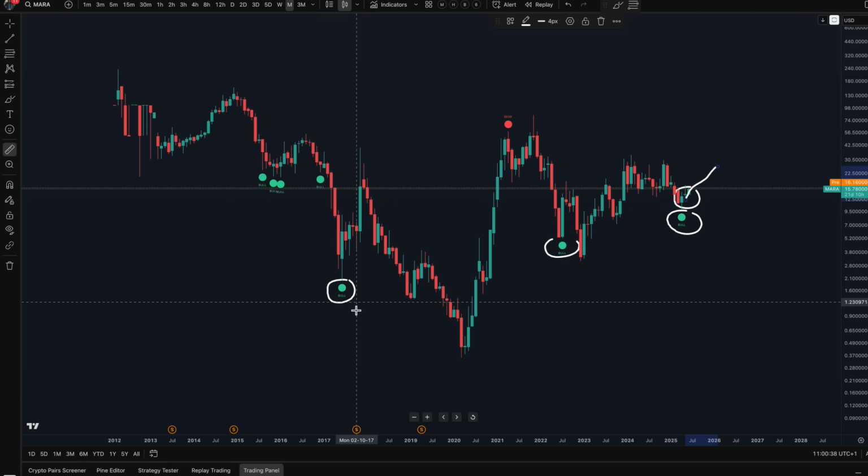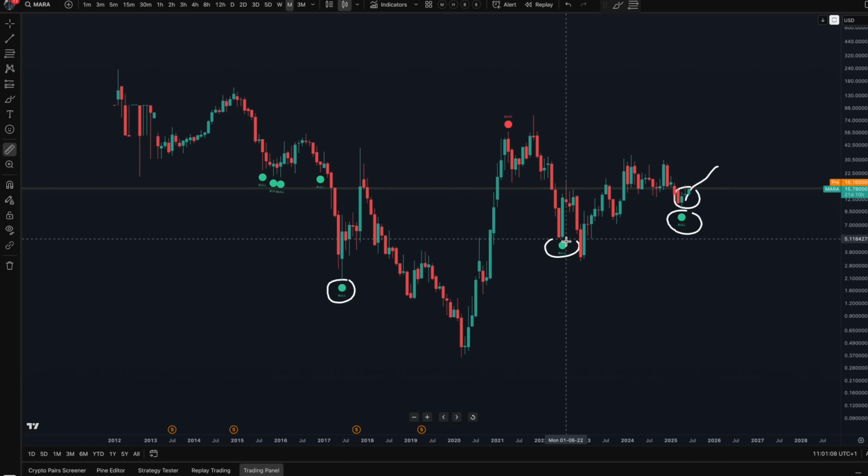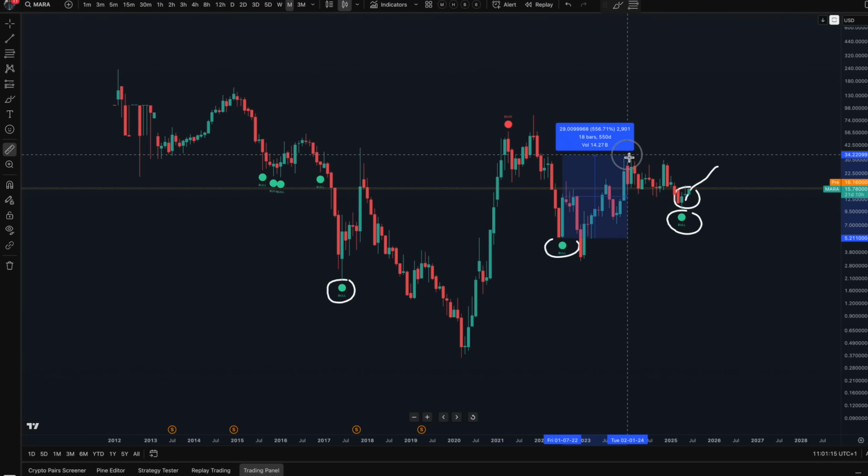So in the last 7 years, when we've had this green signal here, price has gone up for Marathon, which is one of the main Bitcoin miners. 7 years ago, this went up by 1,900%, and we got this towards the end of the bear market. Although it went down a little bit lower, but from this point here to its recent top, it had still gone up by about 500%.